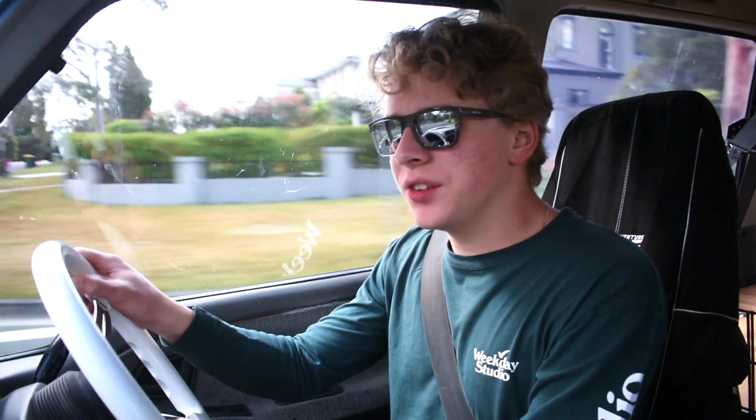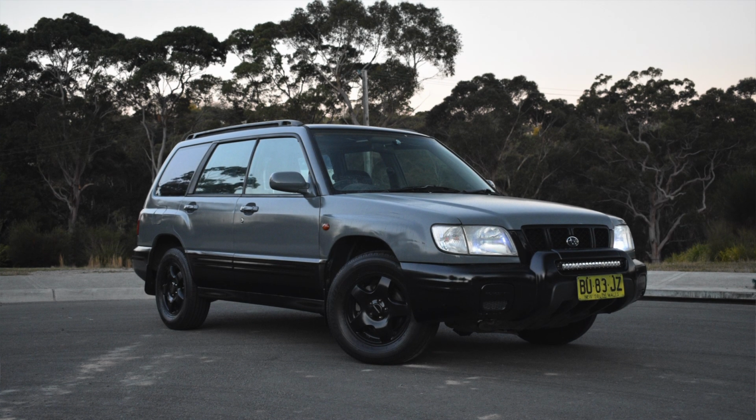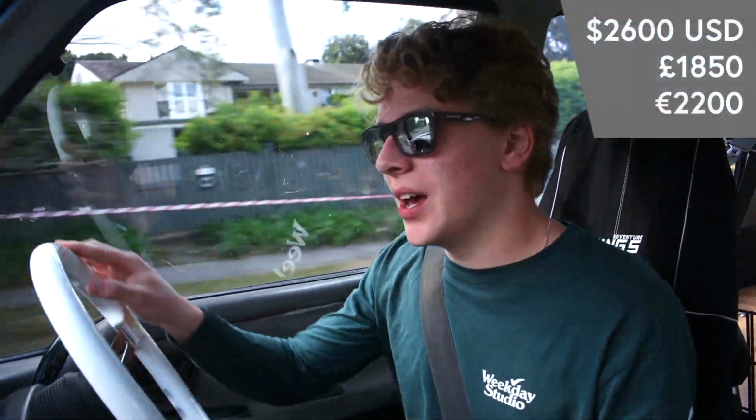As the title suggests, I have sold the Forester. And before I go any further on this car, I'll give you the numbers really quick. So I ended up selling it for $3,500. I was pretty happy with that, which was $1,800 profit. So yeah, nearly 50% profit on that one.